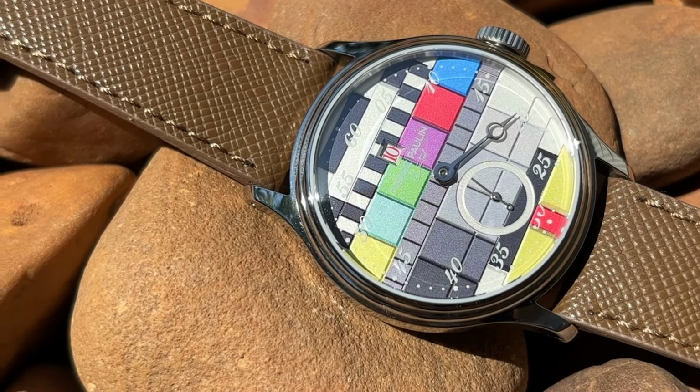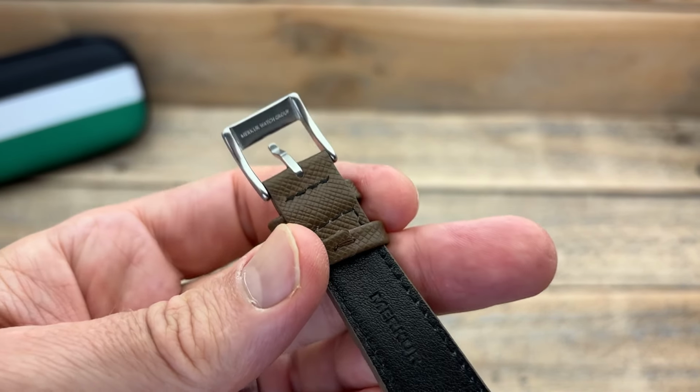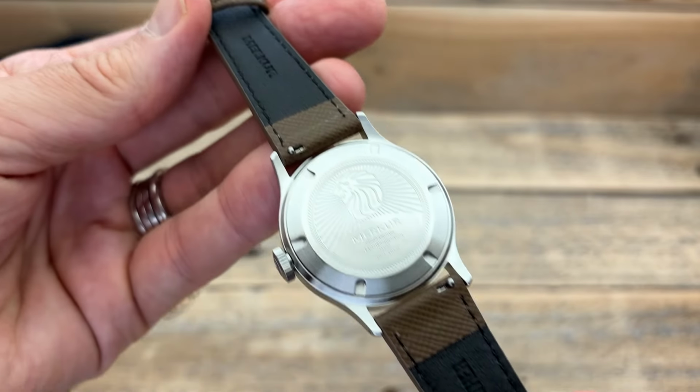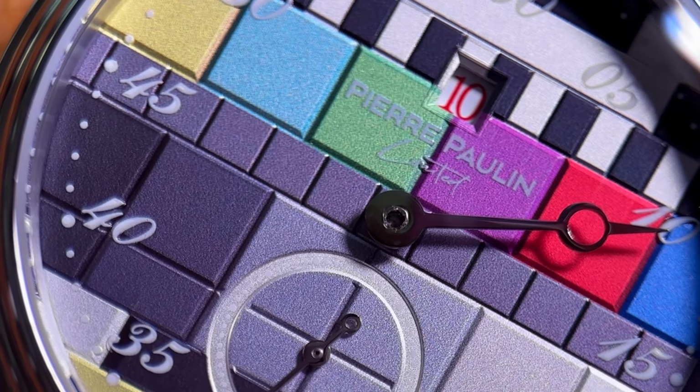The strap, however, is probably not the best. I didn't expect it to be fantastic. It's perfectly usable. I wouldn't be swapping it out straight away. I haven't swapped it out straight away, but if I was going to be keeping this one longer term, I probably would consider putting a different strap on it. It does have some pretty good hardware on it, however, so I would even consider swapping that over to a different strap.